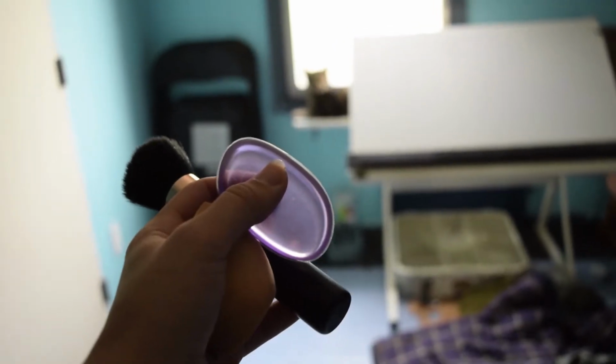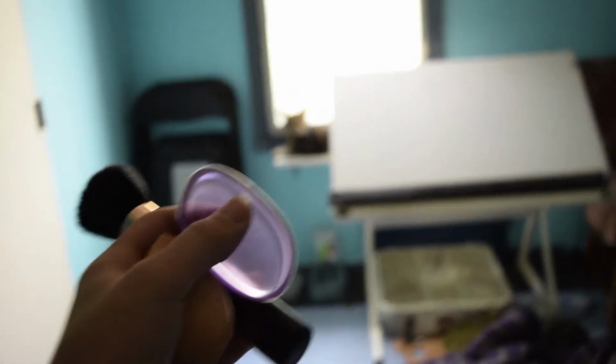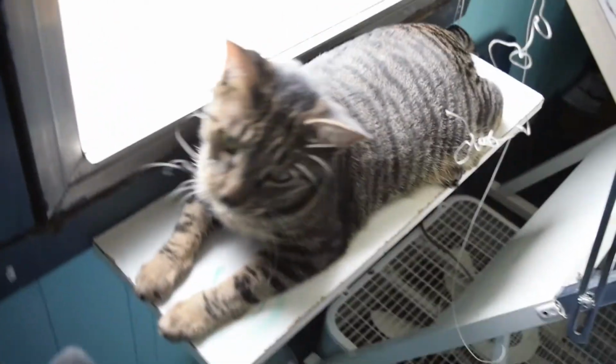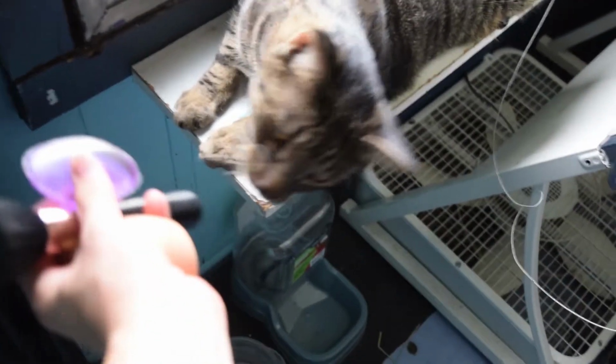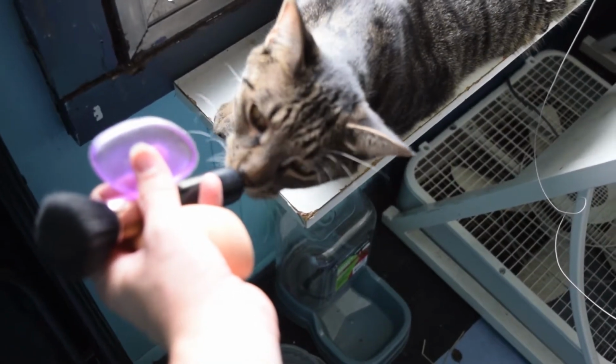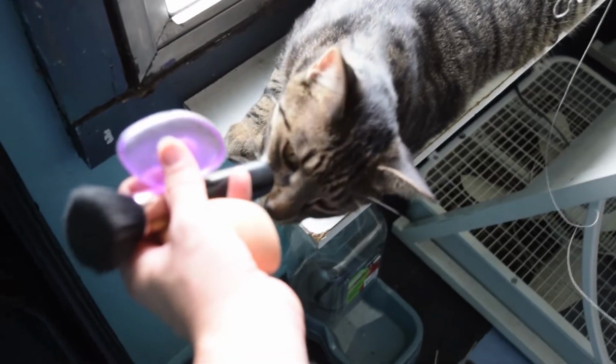I don't mind the brush, but I also like using the brush to blend out other things, so I don't like to get foundation on it anymore. But let's see if Crow will pick any of them. Yes, Crow, I'm making you work. How do you feel about that? Yes, you're pretty. Do you like any of these? Okay, so I guess we're going with the brush then.